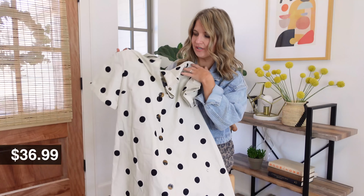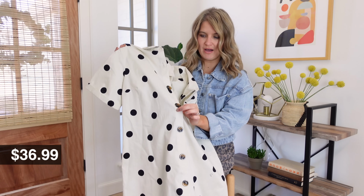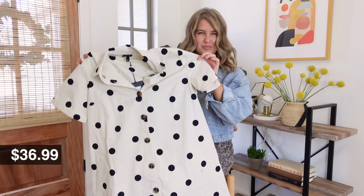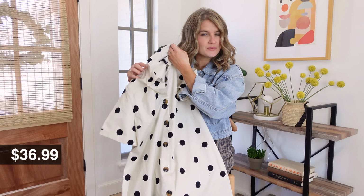Classic workwear option. This is a shirt dress, so it is collared. It's got these really big buttons on it, and I love this fun polka dot print. This does come in some plain colors as well. Sizing on this one is a little bit unique.